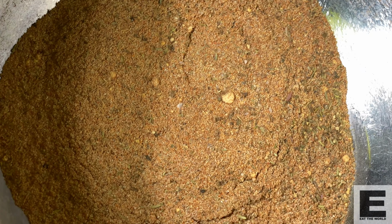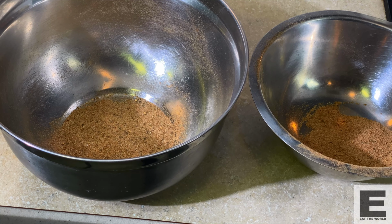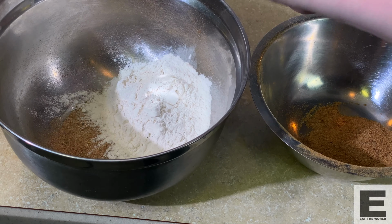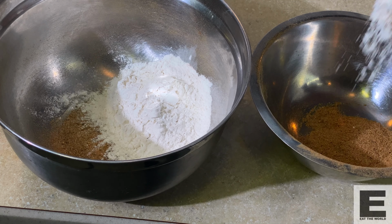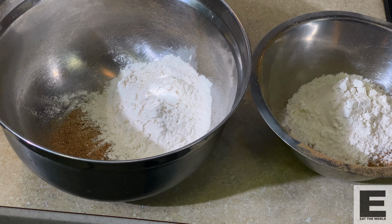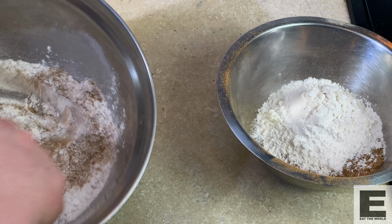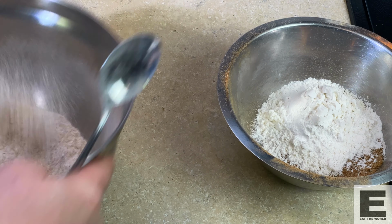I reduced the paprika just a touch because I found it gives too much color once it's cooked, and I upped the white pepper, which is critical, as well as the garlic powder. Give it a good mix and then split it in two. I used a set of scales to make sure this was done evenly, and then I added a cup of flour to each batch and mixed it thoroughly again.